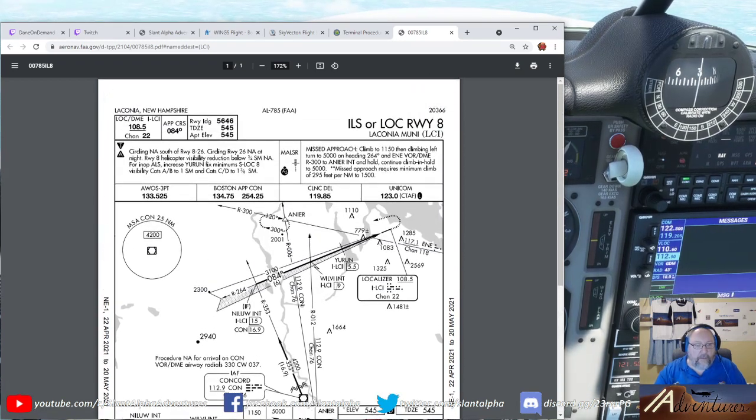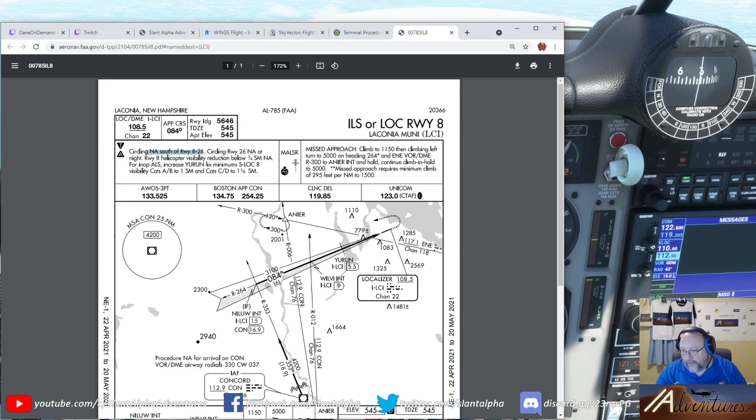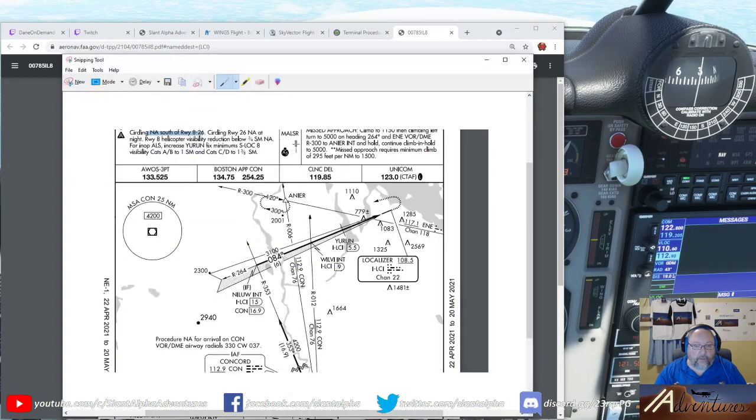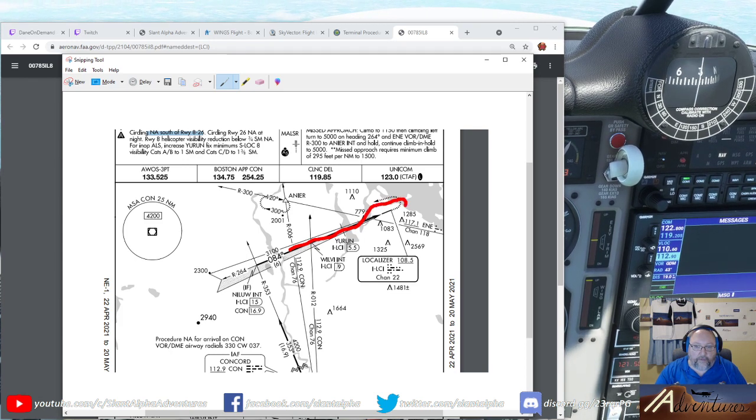And the one thing we need to know, circling not allowed south of runway 8/26. So if we're going to circle to land here, we're going to follow this instrument approach in toward runway 8, but we're going to break off and circle to land on 26. That means we can't go south. That means we're going to have to do a right downwind. We're going to break off to the left and then join a right downwind to runway 26, because we're not allowed to be down here. Presumably for obstacle clearance or possibly noise abatement. But you see some of these obstacles here, it kind of tells you why.